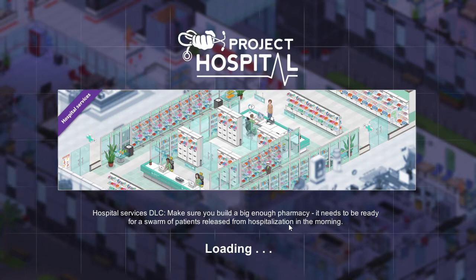Alright, let's go for the third tutorial then. Make sure you build a big enough pharmacy. It needs to be ready for a swarm of patients released from hospitalization in the morning.